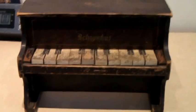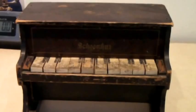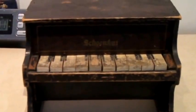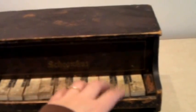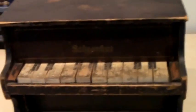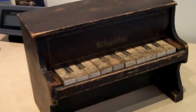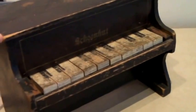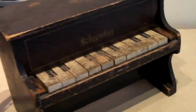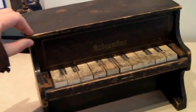This is a vintage German Schoenhut toy piano. Very rustic looking. It does not actually work. It would have been worth a lot more if it had worked. Maybe $200. The ones in perfect shape sell for a lot. So I probably bought this for about $5, maybe less. And I took an offer of $50 since it didn't work. So I'm happy with that.